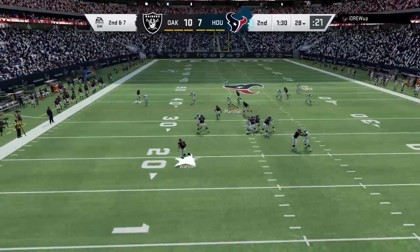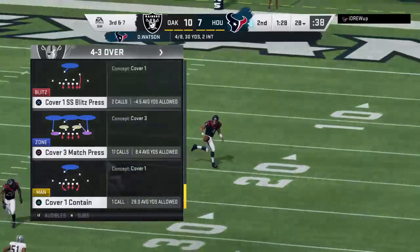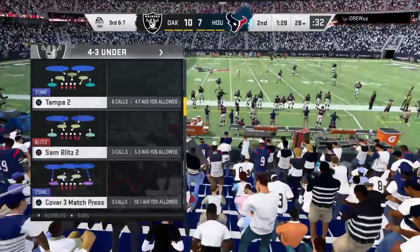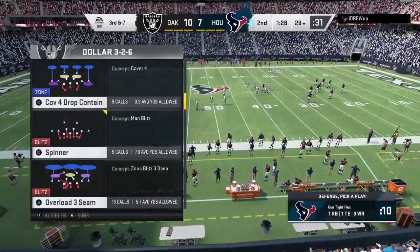To throw is Watson. Going deep for Hopkins. And that's going to be incomplete. Good effort there, trying to take a shot, but it's 3rd down. This defense has been very disruptive early on as they force another one to go awry. Seems to be the front and the back end. Pass rush, they've been able to get home, and they're taking the ball away in coverage as well.